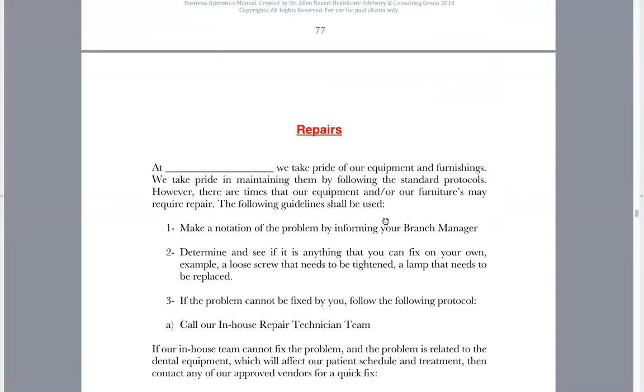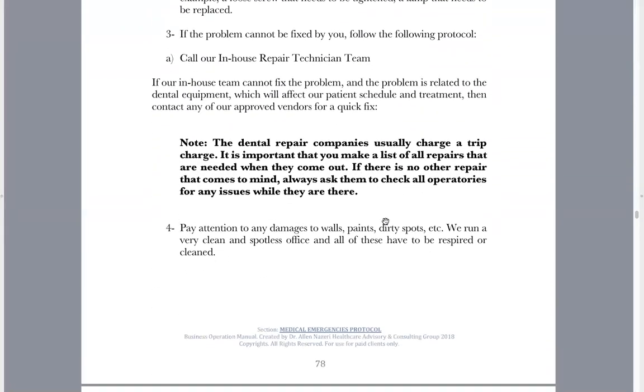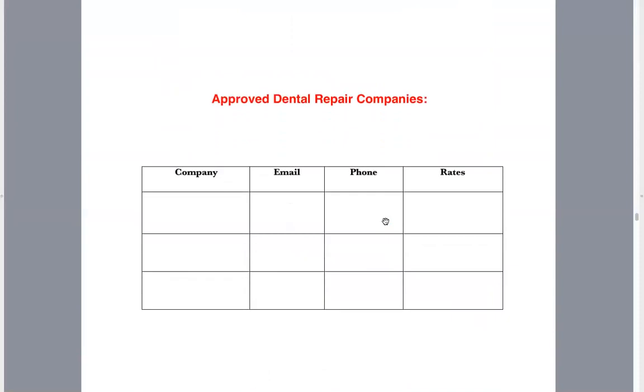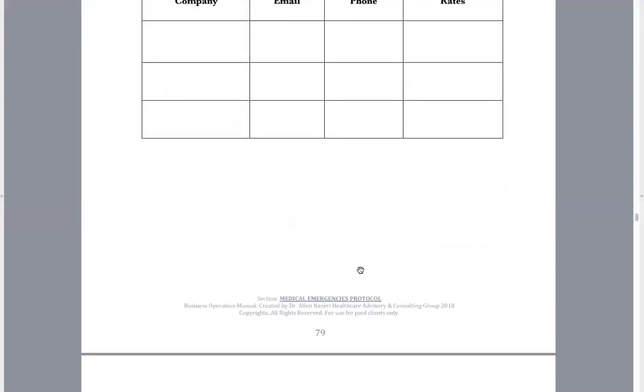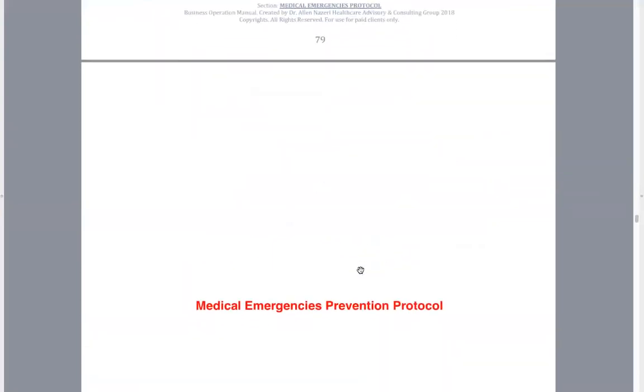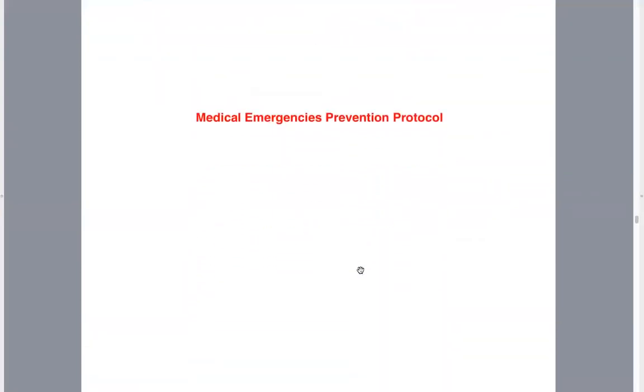Why an inventory system is important, about the repair: who are some of the approved repair companies, how do they charge? Do they charge by the trip every time they come out, or is it by rates? They need to be filled out here so the staff knows they don't just call anybody to come and fix the problem and give you a high, expensive bill.